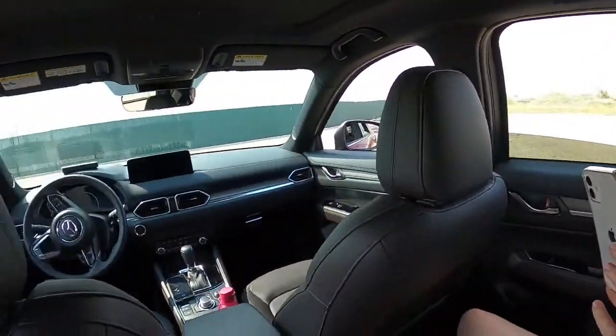Muhammad really likes this car, and Martino says Mazda is 20% owned by Toyota. Okay, so still fairly low, but Toyota's got some money in there. All right, well, let's hop on up to the front.